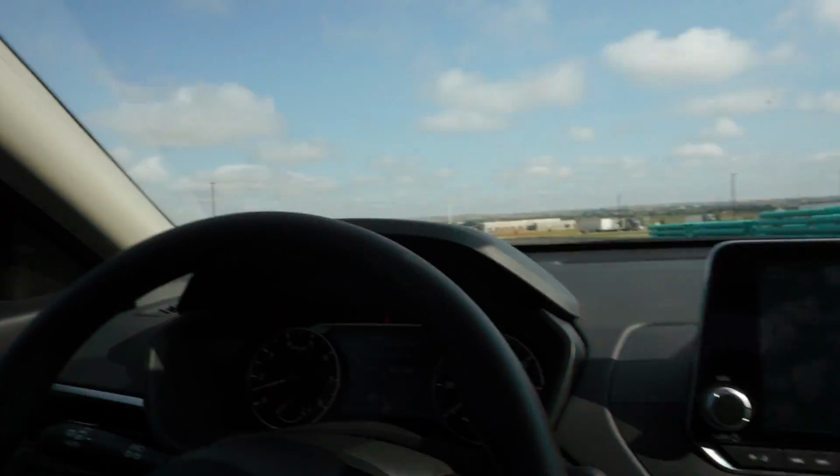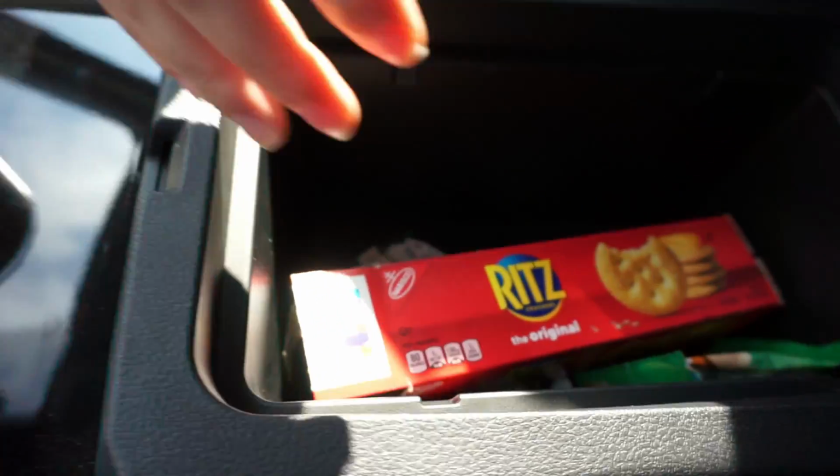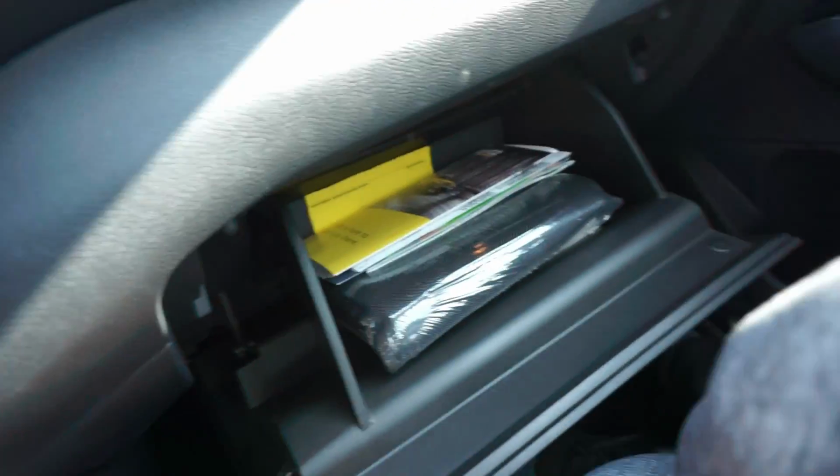All right, so that's pretty much it. Oh yeah, the only other thing, this is a pretty big space. We've got all of our masks and snacks and stuff in there. But it's a pretty large center console, so that's pretty nice. And then the glove box. It's just a pretty standard glove box.